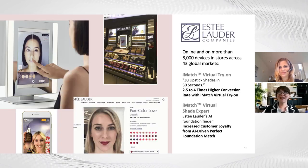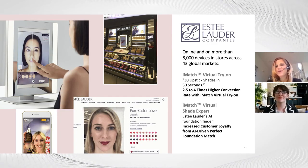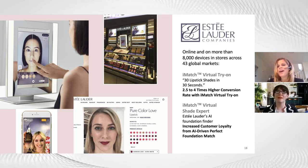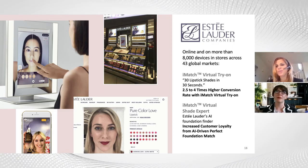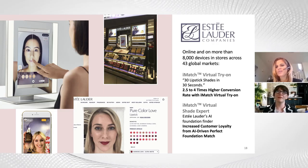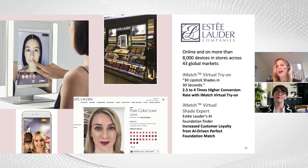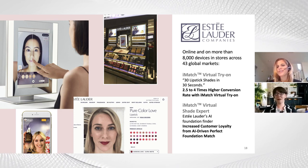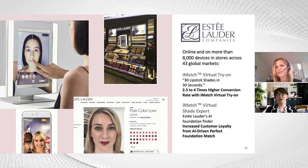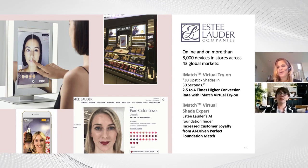And last but not least, I'll let Mackenzie quickly talk about Estee Lauder. So Estee Lauder, as you can see, has tested with us in 43 markets globally. We have over 8,000 devices. And what I love about Estee Lauder is the eye match, the fact that you can try on 30 lipsticks in 30 seconds. That to me was one of the biggest game changers, the fact that you can try on 30 lipsticks.